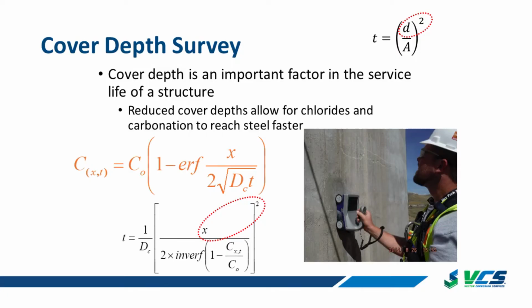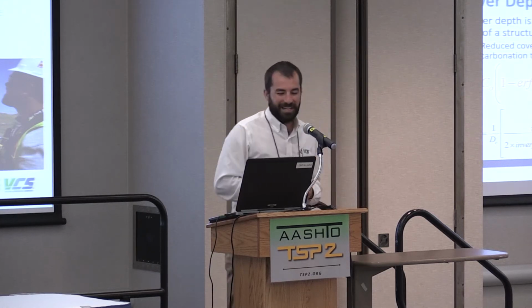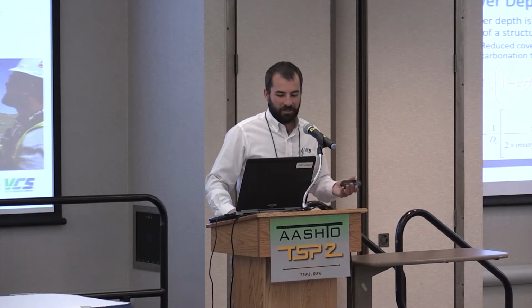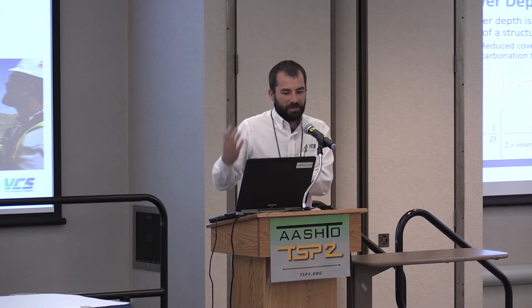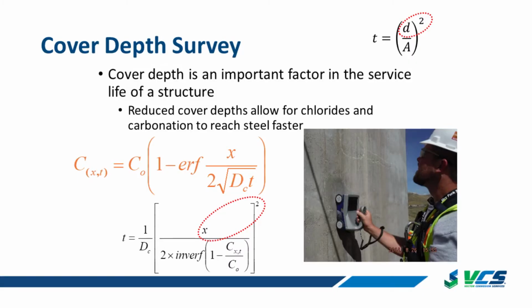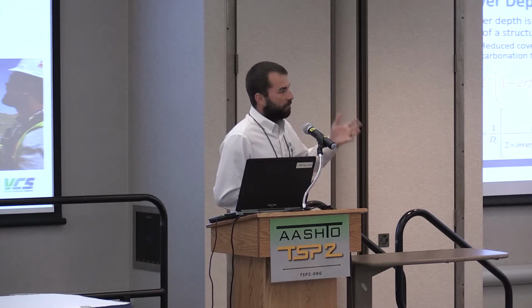Paul was nice to show this equation earlier, so he was able to bore you and I don't have to as much. So I don't want to get into the equation too much. It's the diffusion coefficient for chlorides. But what I want to stress about it is how I rearranged it for T. So what Paul was talking about was time to initiation of chloride diffusion, right? And really why cover depth is so important is because when you solve for time, depth to the steel is squared. So depth to your steel has an exponential impact on your service life of your structure. And that's really what I want to get at here, is that cover depth is extremely important.